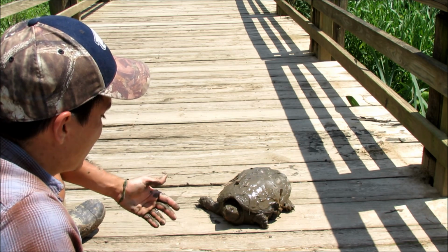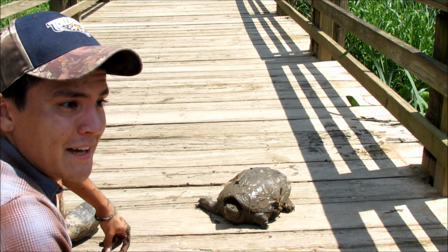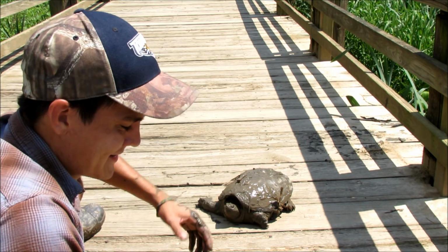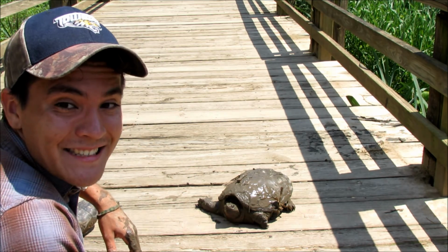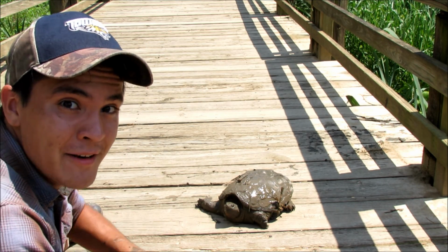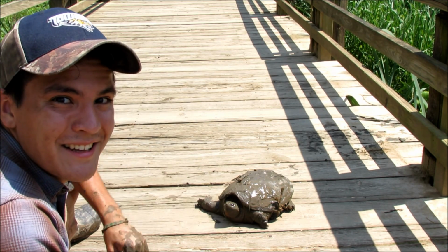Oh, she put up quite a fight. She was already starting to dig into the mud, so I had to actually pull her out of the mud. She was already clawing herself in. And obviously when she's trying to bite your hand off, it's not as easy as it looks. And by all means, do not go out and decide to just handle a snapping turtle at random. It's a very dangerous thing that you can do. So please, kids, don't do this at home.